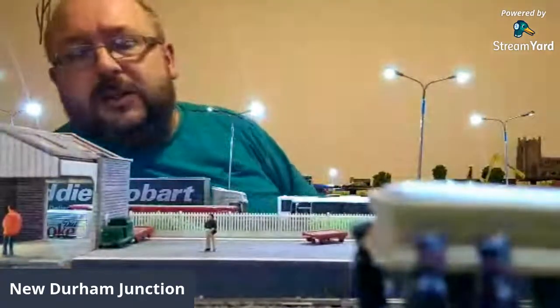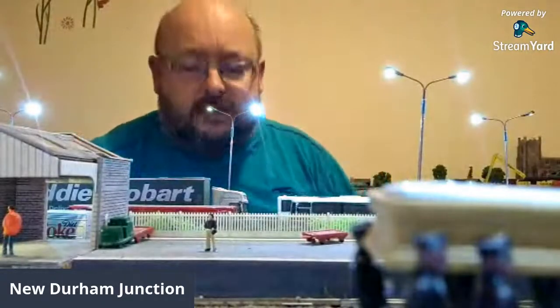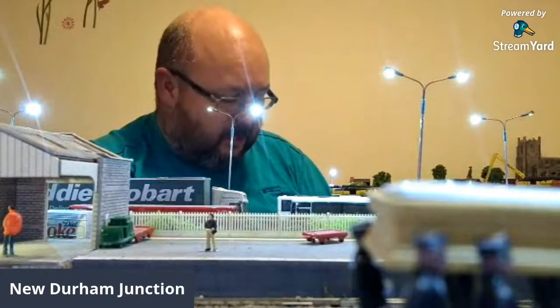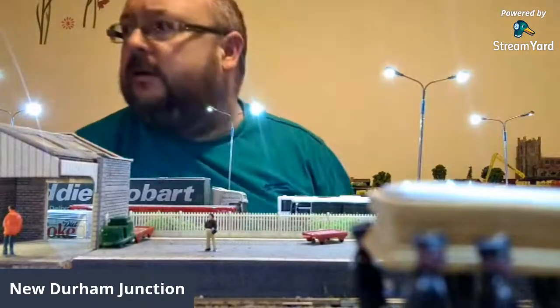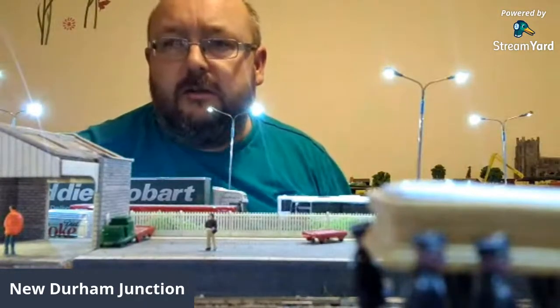I have received a new Class 66. Actually, it was a replacement from Hattons. It's the coolest real one. See if I can bring it into view for you now. 6848. See if we can get the camera to focus in on it.